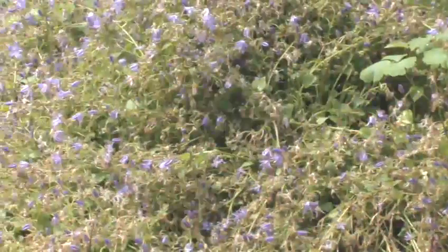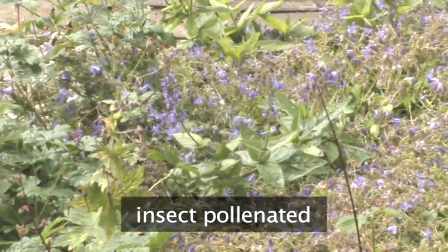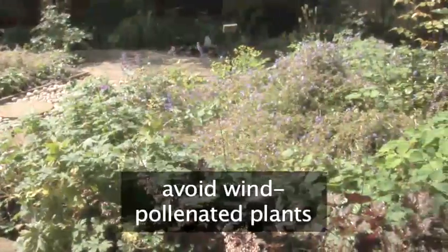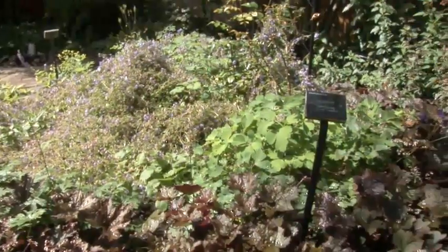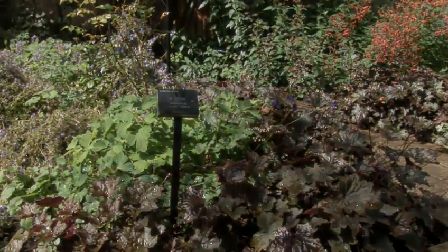When choosing plants, go for those which are insect pollinated, the pollen from these being heavy and too large to inhale. Wind pollinated plants will only fill the air with unwanted irritants to the eyes and airways. Also remove any rotting vegetation to avoid mould spores being released into the air.